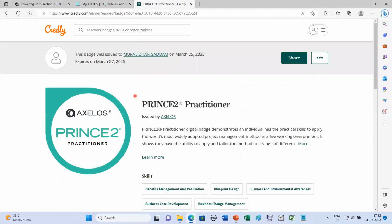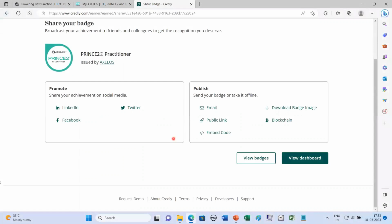Now, when you want to share a badge, I expanded the PRINCE2 Practitioner badge here rather than the other ITIL one that I showed you. And I have the share button here. Once you click on the share button, it's going to bring up something like this. Do you want to share it with LinkedIn, Facebook, Twitter, or do you want to do other things, like download the badge image, email it to yourself or somebody, or put a public link on some other website? Lots of good things are available to you.